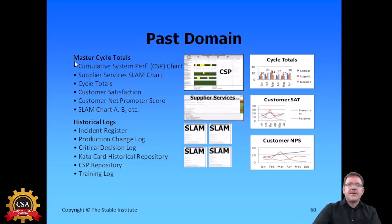Master cycle totals. So here are different charts that we can show in our PAST domain. The cumulative system performance chart is sort of a roll-up of how everything is going in our area. This is something we would bring to that quarterly business review if we're a Master Chief. Supplier services SLAM chart. A SLAM chart is a service level attainment monitoring chart. This helps us understand if we're meeting our service levels or not every single day. Supplier services are the services we rely on to get our job done, like incoming internet, network support. There's not a lot of them, just a few, but they're critical. Power maybe.